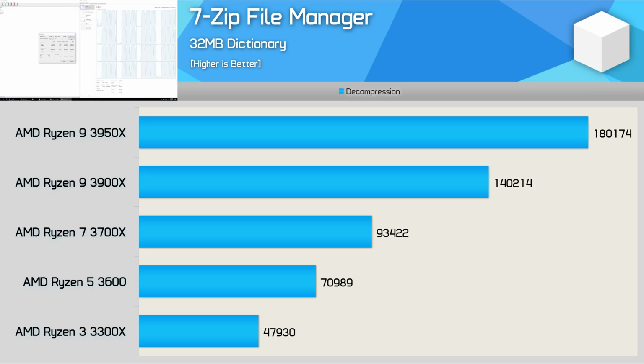And here we're seeing scaling that's a lot more in line with our Cinebench R20 multi-core results, where we see a 50% increase in core count going from the 3300X to the 3600, and from the 3700X to the 3900X, we're seeing a 50% increase in performance, or thereabouts. Likewise, where we see a 33% increase in core count, we're roughly seeing that kind of margin translate to the performance increase.